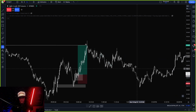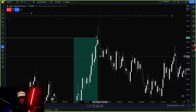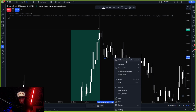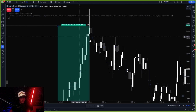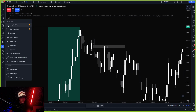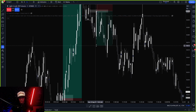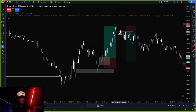I think there was. So after sweeping that, what am I looking for? Displacement to the downside. Yeah, that'd probably be it right there, I would say. This is where we get our first low put in. We're looking to see it move to the downside. We get a nice follow through here. Pull back to fair value gap. That would have been your short right here. Stop would have probably been like here. First target would have been discount of whatever that range is.